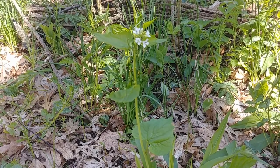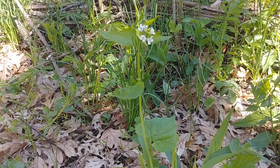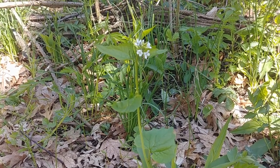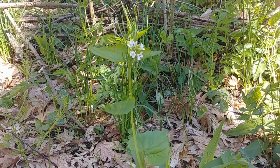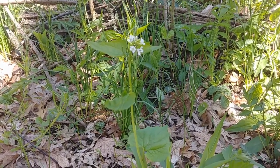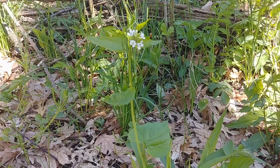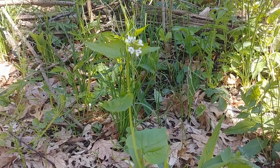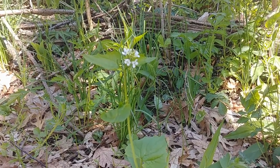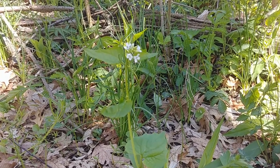Garlic mustard is a biennial rather than a perennial. Biennial meaning that it only lives for 2 years. The first year, it forms a basal rosette, which just means a clump of leaves near the ground. The second year, it forms these flowering stalks, and pretty shortly, it'll set seed and die. So we focus most of our control on the second-year plants. We just pull them up and discard them before they can form seed and spread more.